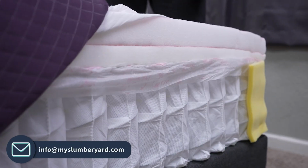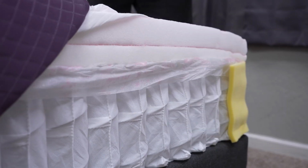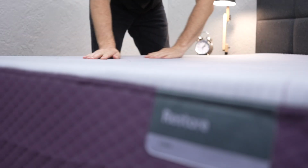Now it's available in 2 different firmness levels. You got a soft and a firm. For this list, we'd say check out the firm, as it is right around a medium firm on our scale. Should be a great option for all sleep styles.